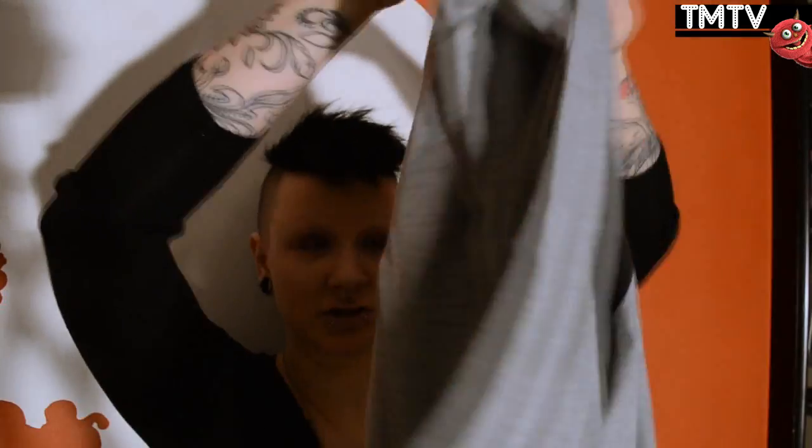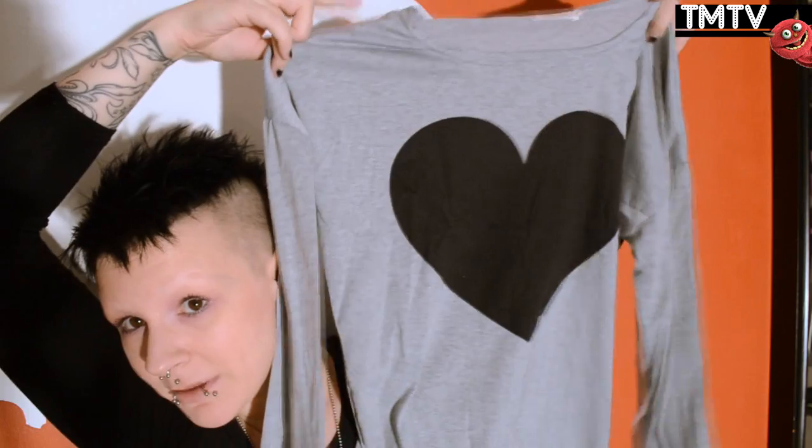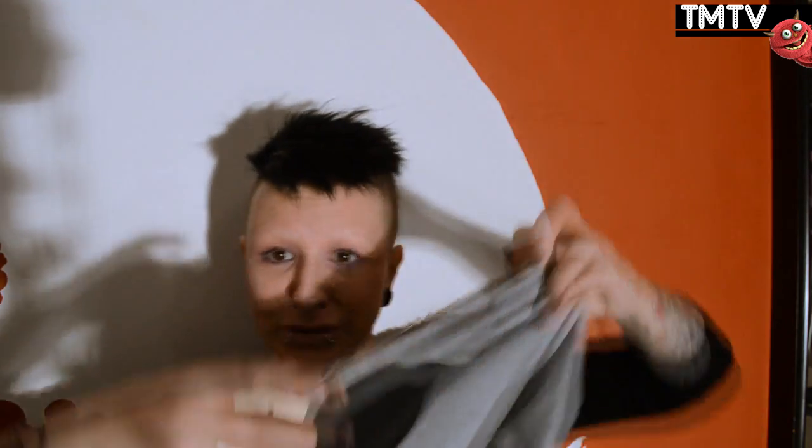And then I got myself just a regular plain old jersey sweater in jersey fabric that's gray with a black heart on it. I saw another YouTuber buy this and it looked really cute on her, so I hope it'll look cute on me as well.